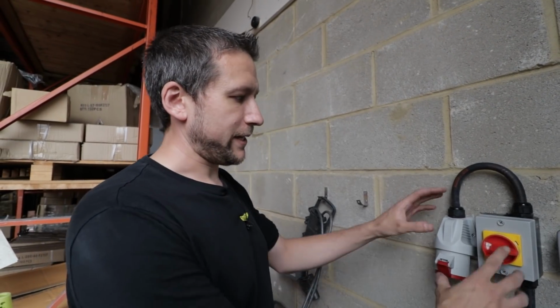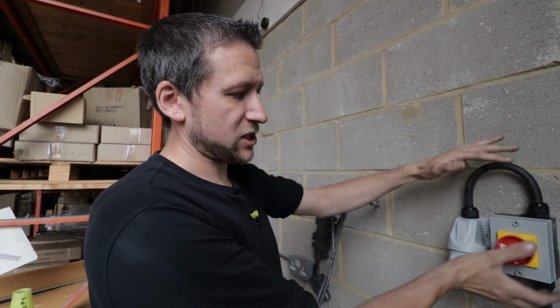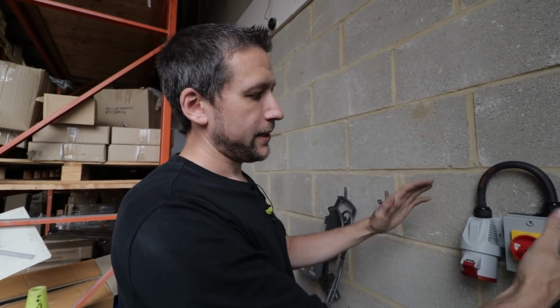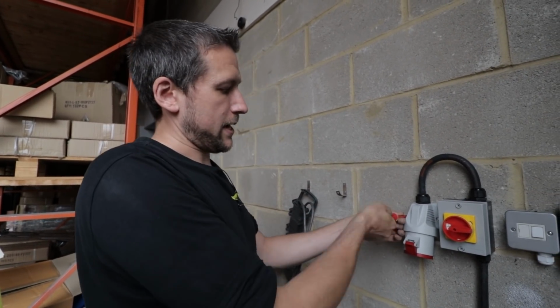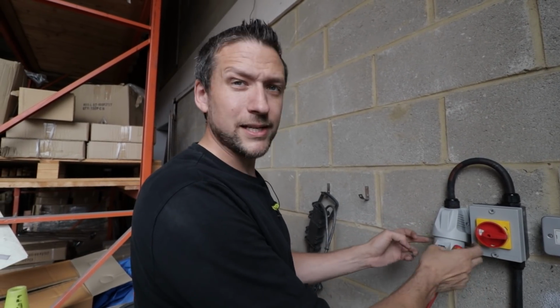If you go to any wholesaler, you can buy this as one piece. It's like a big square box with the isolator at the top, and if you want, you can have an RCD in it. There is an RCD on it, I'll get to that in a minute. But you buy it as the switch at the top, and then this is at the bottom. The only downside, depending on what brand you buy, is that sometimes you can't replace this.